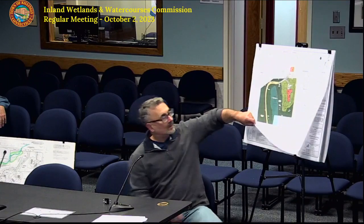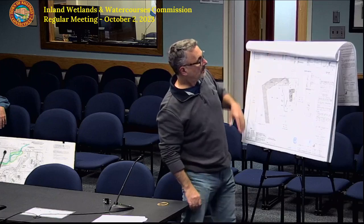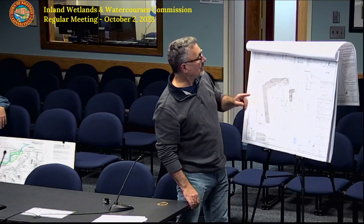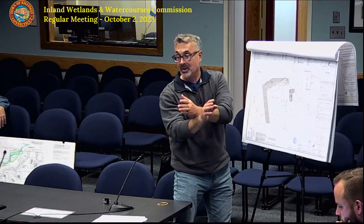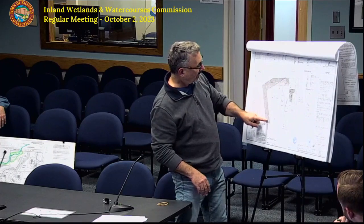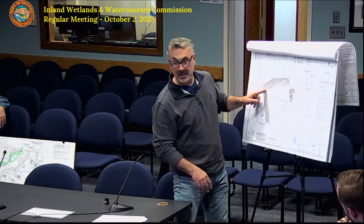Can you go to sheet 1? That one right there. This one right here? Up on the top here, you got 2 types of shading, one with a line hatch and then a gray shade. You got overlapping easements here. One's an access easement and one's a utility easement. So we just kind of tried to shade them differently to differentiate between each other. The shaded area is the Eversource easement, and the crosshatched is the access easement.